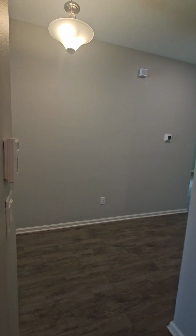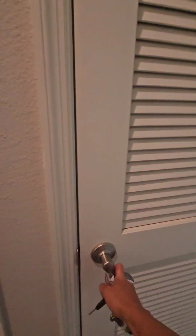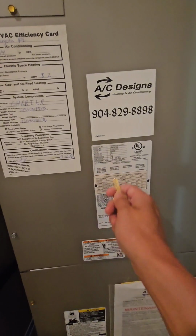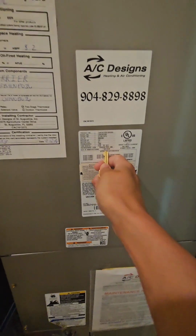Alright, and then up here you've got an access point to the attic. Also feels really cool in here. I can feel the AC is working well. Alright, let's go look at... Oh, okay, here we go. This is a Carrier unit. They always have the manufacturing date. So this was manufactured August of 2016.